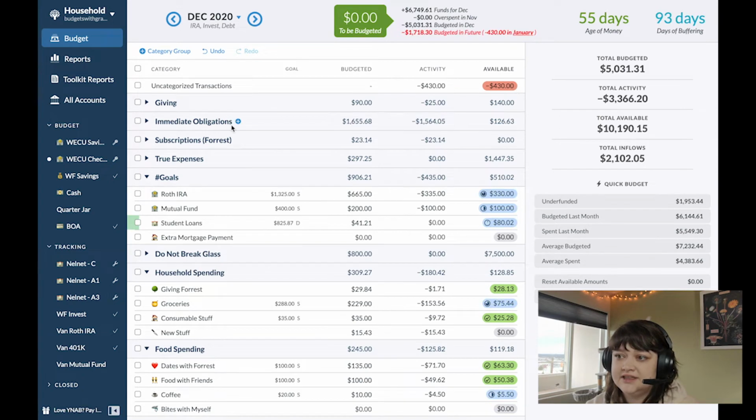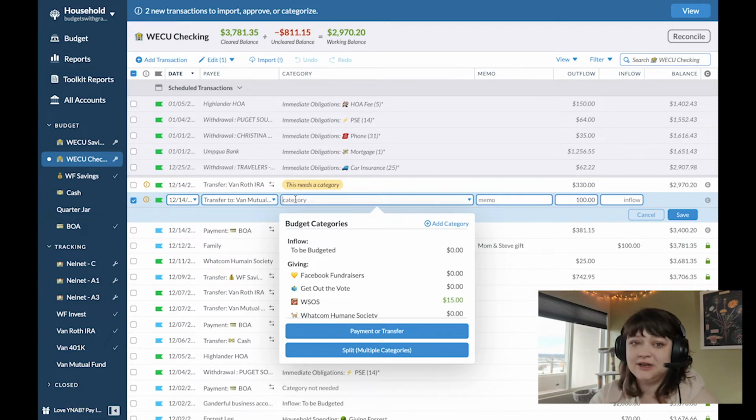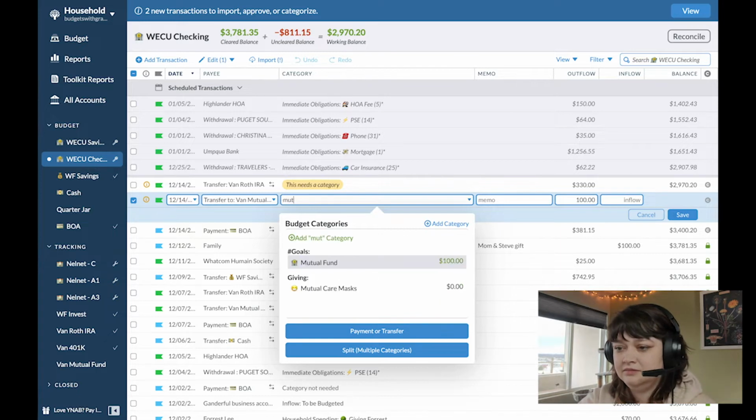Oh, that's terrifying. Interesting. So I didn't put a category on it in the tracking accounts. I bet that's the difference between an account that's in your budget and an account that you're tracking. I didn't realize it would do that. I'm not going to be doing this in the same order of operation next time.